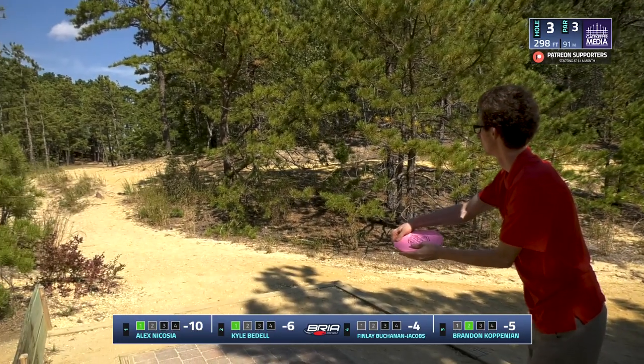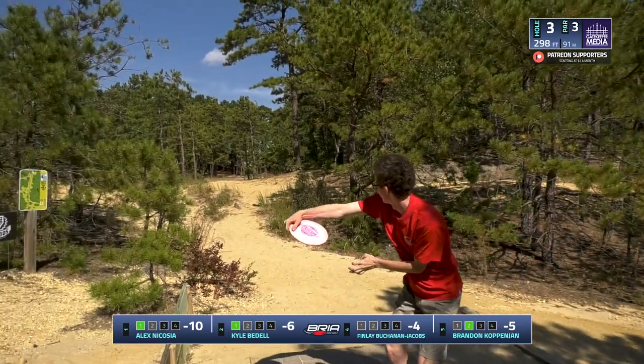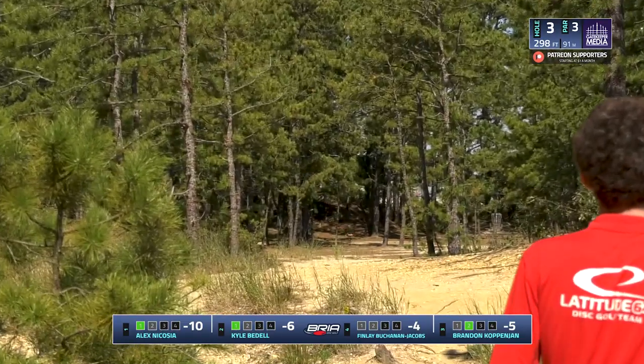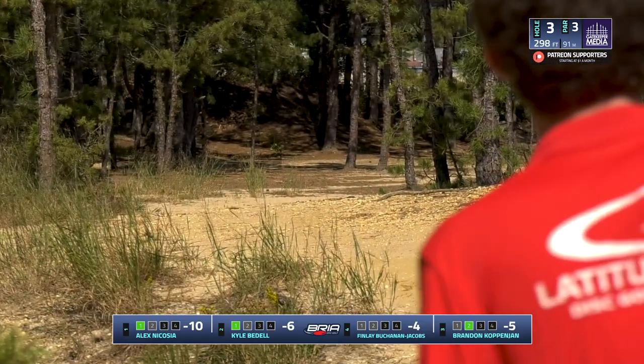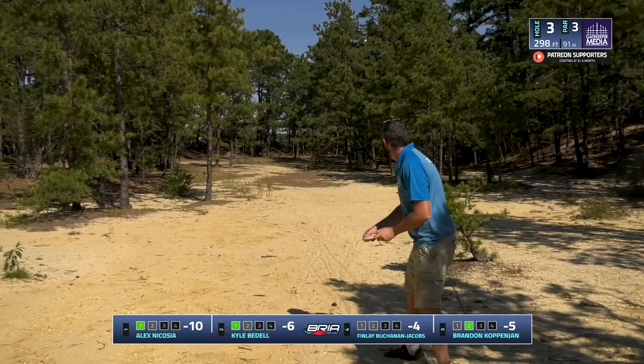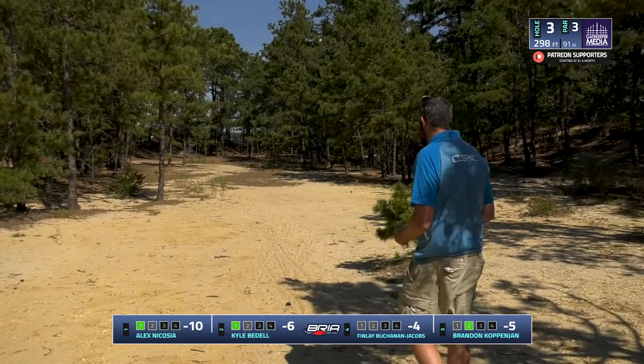And last on the box, Finlay Buchanan-Jacobs, the only player yet to card a birdie on the card today. At least for the second round. Finlay goes straight line. And while he is a bit left of his target, I believe he's pin high.